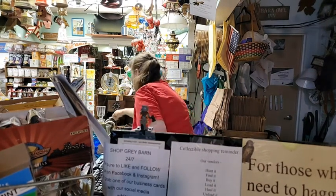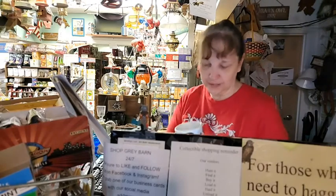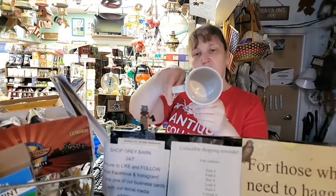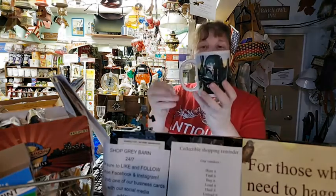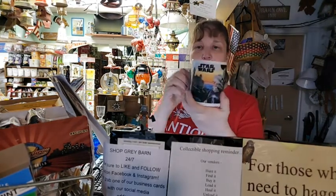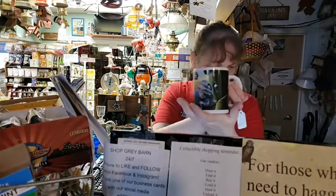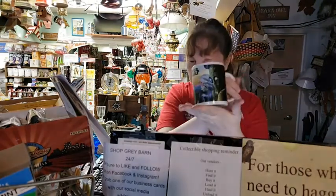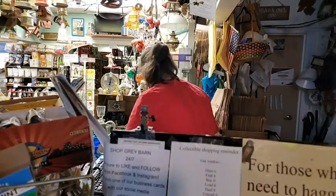All right. Also from the same vendor who we had the Kirk's Folly from, she has a lot of Star Wars in. I grabbed this Star Wars mug. I don't have a year on it. And that is $12.80 for a Boba Fett and Greedo mug. For our Star Wars collectors.